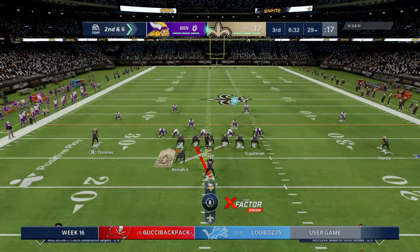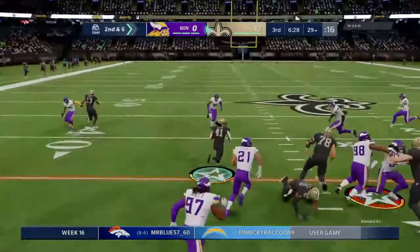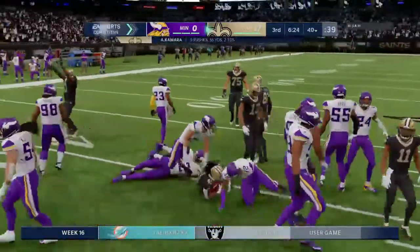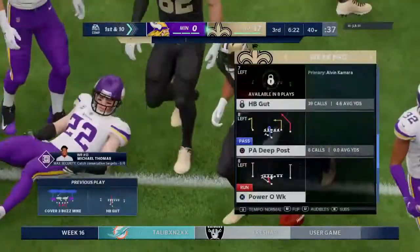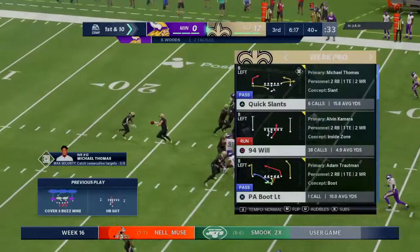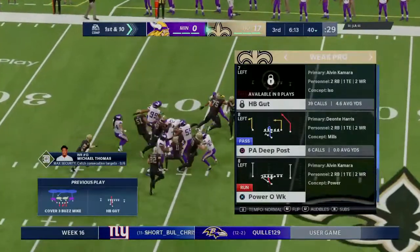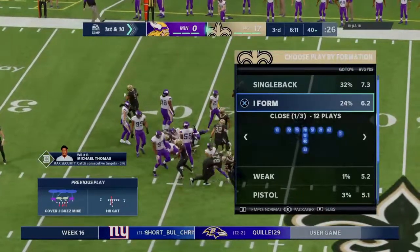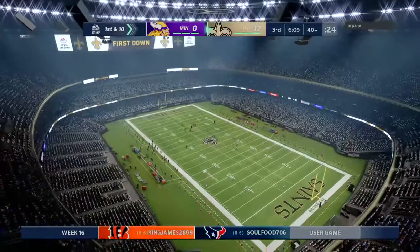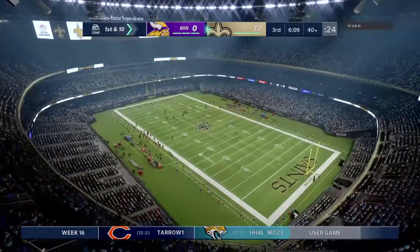2nd and 6, just inside the 30. Again, it's Kamara. And down he goes, but he takes it up to the 40. 11 yards there, 1st down. Alvin Kamara hit the NFL with a bang, had double-digit touchdowns in his first 2 seasons. Now, production fell off a little bit last year. Just 6 times did he find the end zone. But his ability to run it and catch it out of the backfield makes him hard to cover. Look for a bounce-back season in 2020.